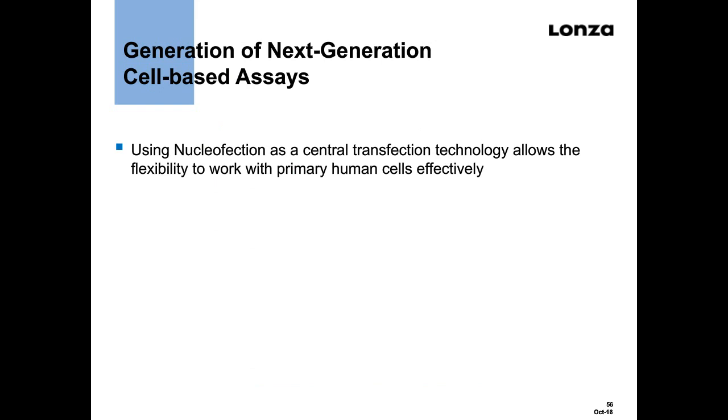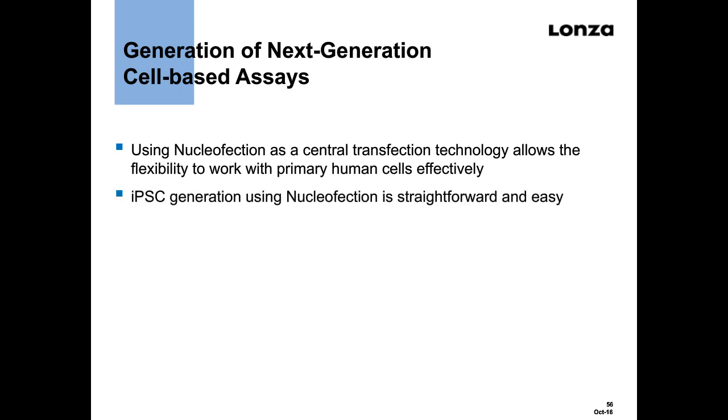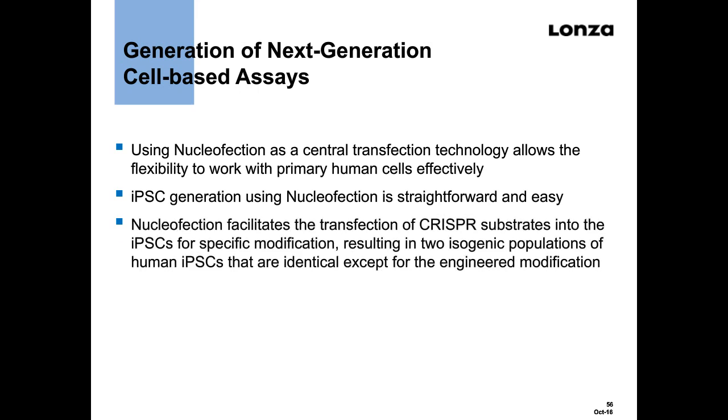So using nucleofection as a central transfection technology gives you flexibility to work with primary and human cells effectively. iPSC generation using nucleofection is straightforward and easy, and nucleofection also facilitates the transfection of CRISPR substrates into iPSCs for specific modifications. And again, this results in 2 isogenic populations of human cells that are identical except for this CRISPR modification.